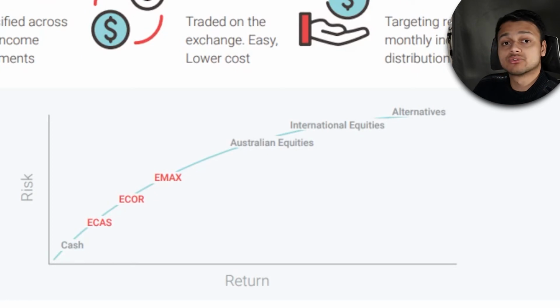Let's get into the third ETF on this list, which is ASX EMAX, and you can see that based on the risk to reward graph, EMAX ranks the highest in terms of their 3 cash ETFs. So as we've discussed previously, if you're happy to take on more risk and more volatility, you may want to have a look at this ETF.